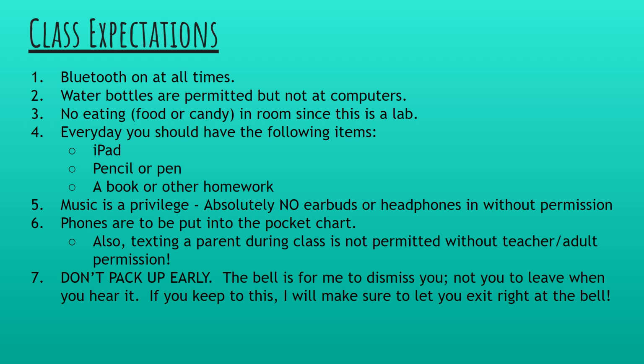Music is going to be a privilege. We will have that privilege hopefully come later in the quarter as you guys work in the engineering software. But ahead of time, don't be putting earbuds in unless it is for a certain video for the day that's been assigned or something that you've asked for permission for. When you enter the room, your phones should be placed in the pocket chart that is on my classroom door. That's where they should be before the bell, so don't wait until the bell and then take it up there. You need to make sure that you're dropping those off as you enter into the classroom.